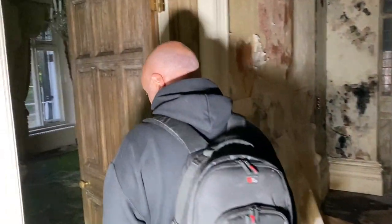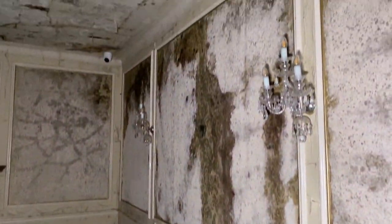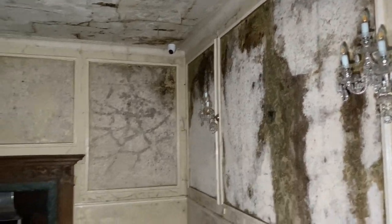The door's lovely, isn't it? Yeah, fantastic. Go in this one first, we'll check that one out in a minute. Jesus Christ. Oh, look at the mould. Carpet of mould. That is awful. That's terrible. Oh, it's spores all over. It's definitely the fire.